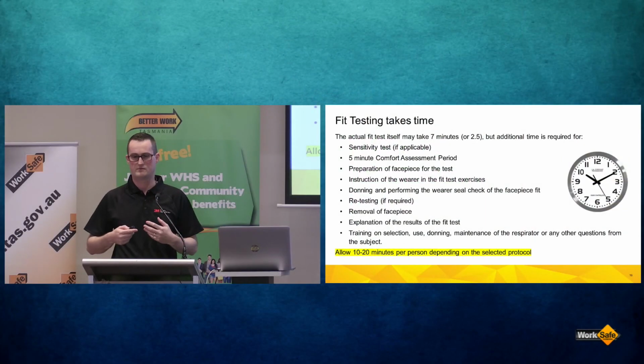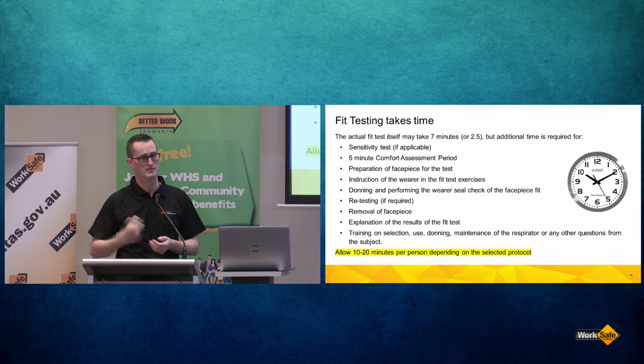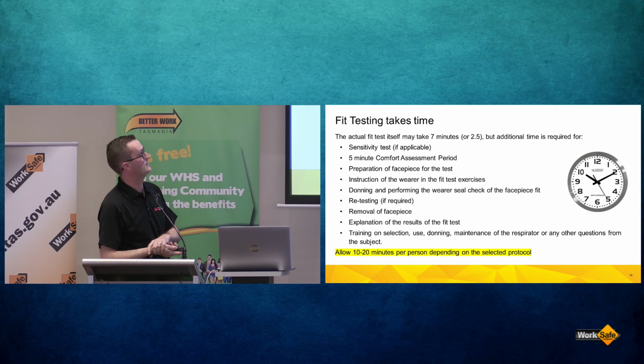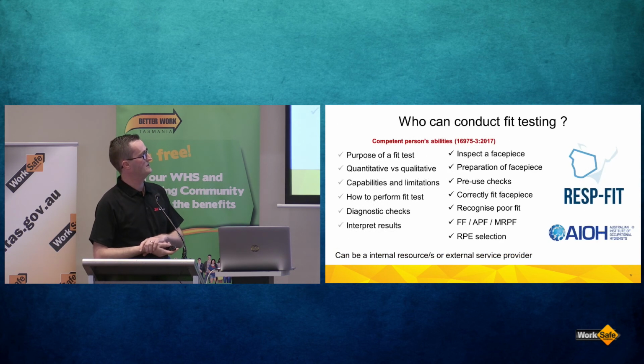It depends. I've done some people in 10 minutes, and the next person takes 40 minutes because I have to take multiple masks to find one that actually fits them. So who can conduct fit testing?